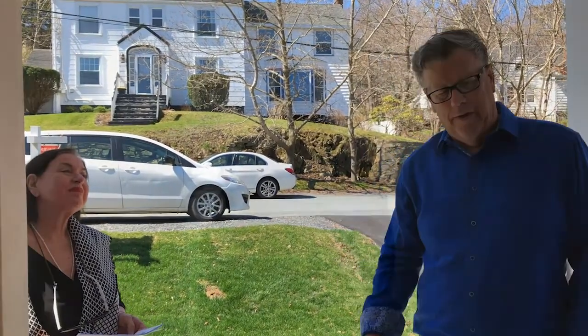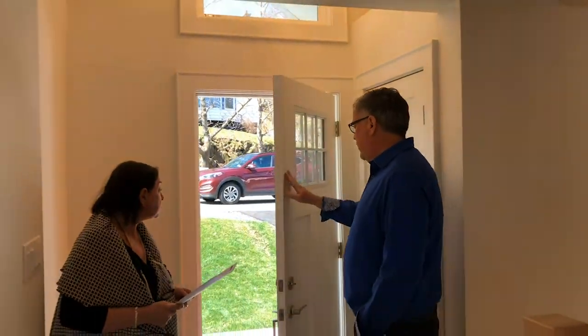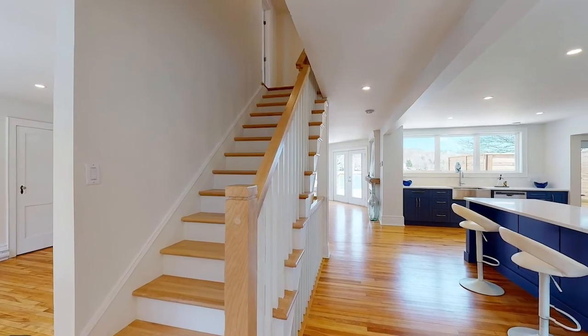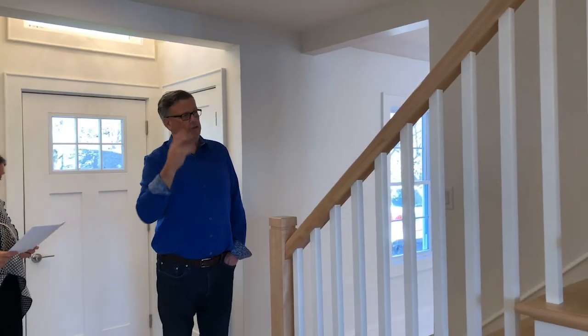Underside of the entrance has all been opened up so you can really see the openness of the house. And then in the front entranceway we completely opened this up again, so that it has a very open feel. We put a new window up here to allow natural light to come through. The stairways have all been replaced to match the flooring. There are 3 sets of stairs.